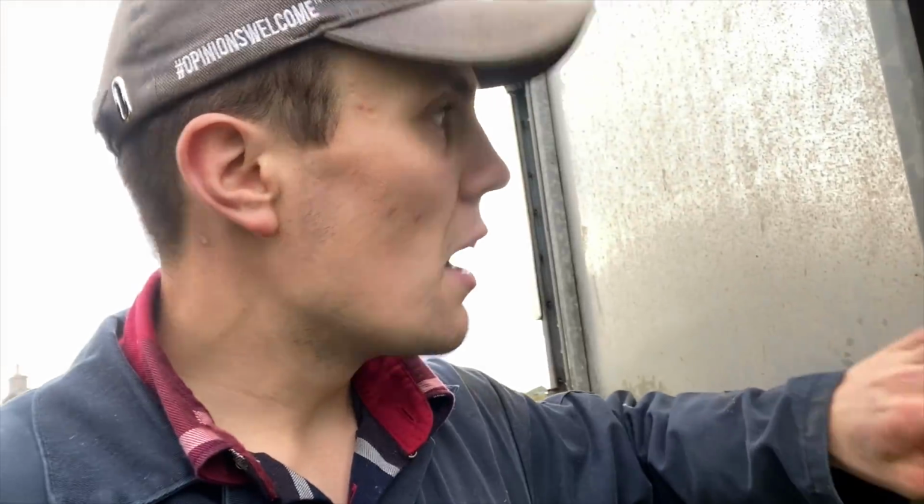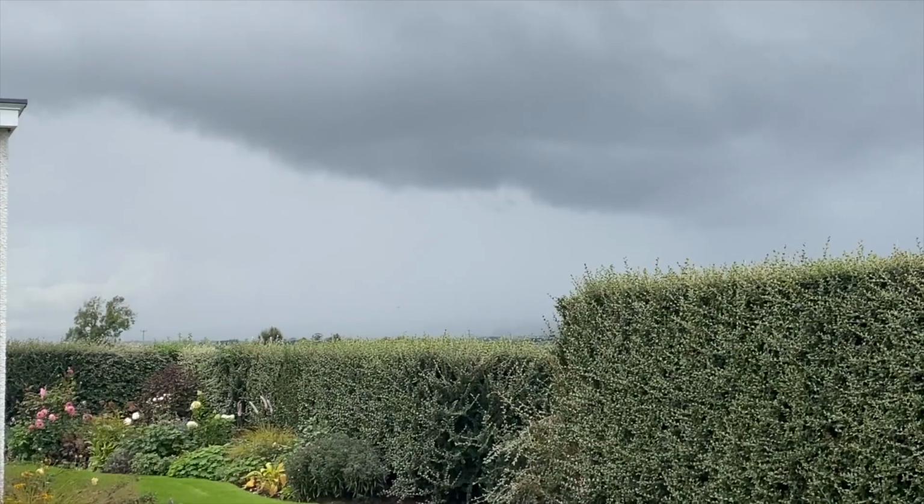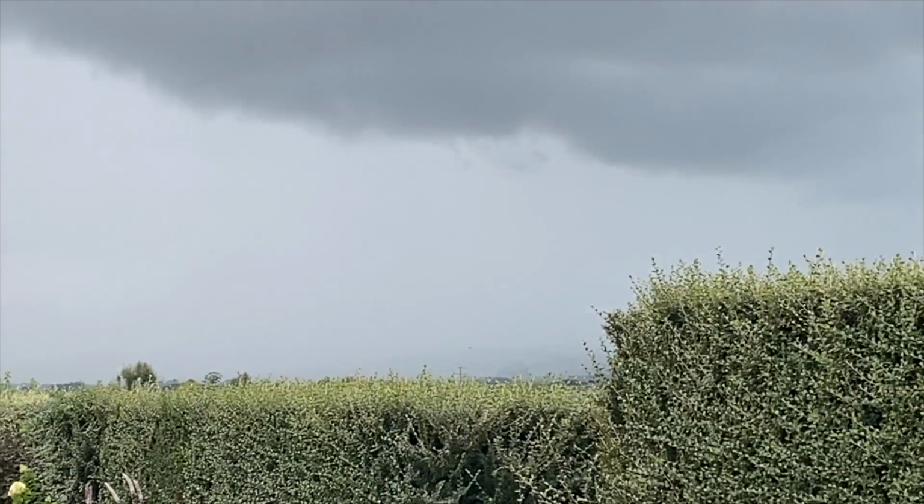I think it'll be Percy in this trailer next. Need to get him along the road fairly soonish. Here comes the rain and the dug.